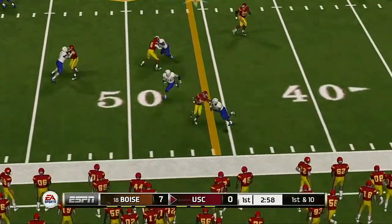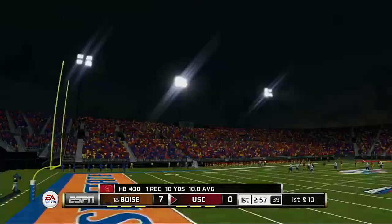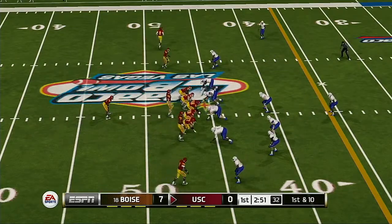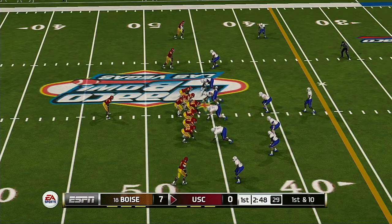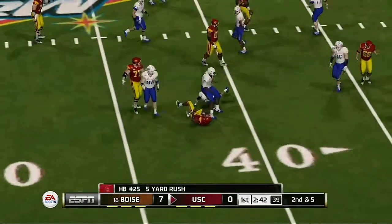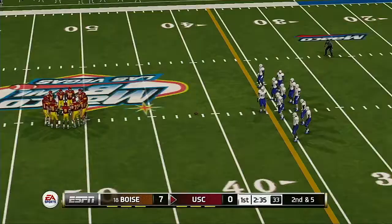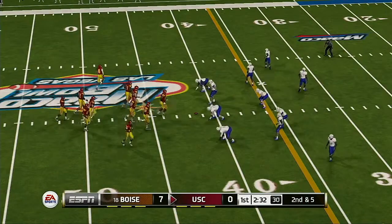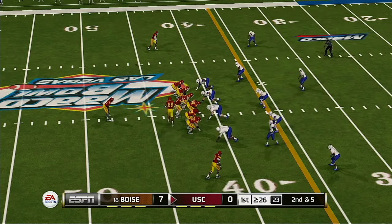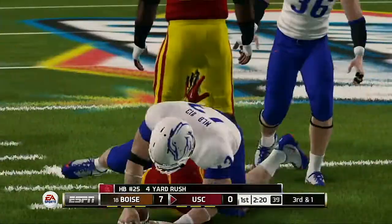Throws, complete. He's got space to work. He's pushed out of bounds around the 46-yard line. From the 46-yard line, first down. And he carries the ball for a nice gain. Takes it up the middle for a nice run.